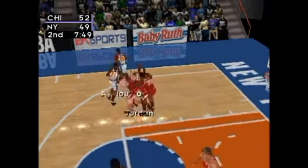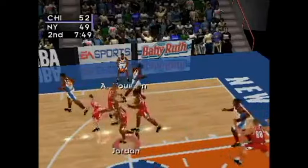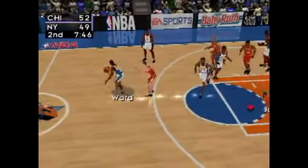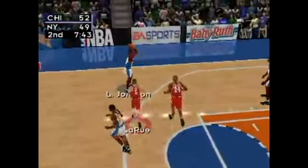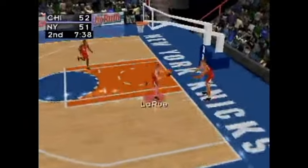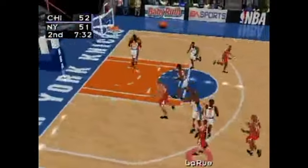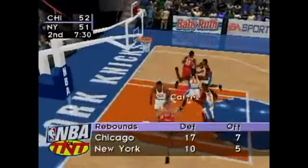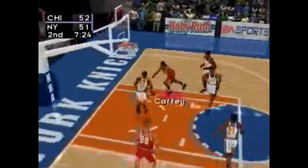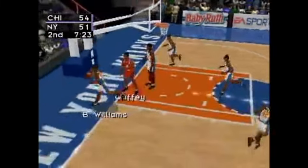Caffey comes in for Chicago. Inbound pass to Johnson. Johnson handles a pass. Ewing squares up with a shot. Yes, sir. Inbound pass to number five. He tries the three. Off the backboard. Mills checks in for his first action.